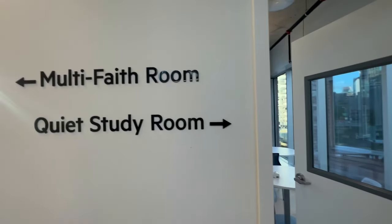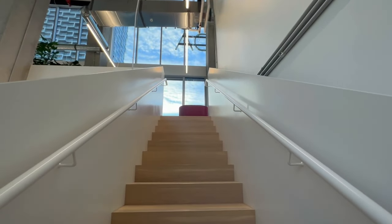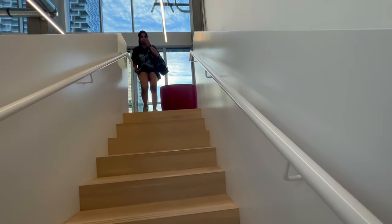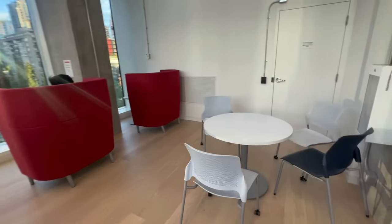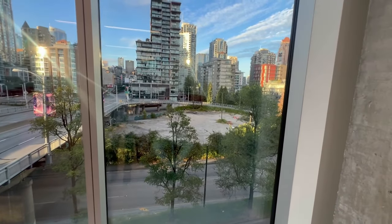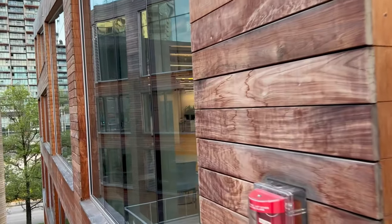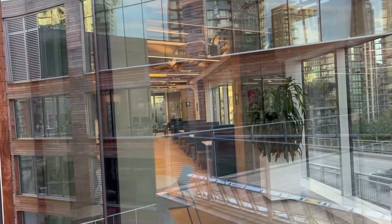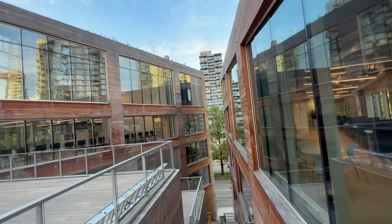This is the quiet study room, and this is a multi-faith room. There you can come and have your prayers done. So our library goes to the first floor, and here you can come study. Here you can study in peace and enjoy. And here you can see in front of you the view of downtown. So good, isn't it? Here you can come study, attend your classes, be with many people, do your meetings here. So this is a space for you students as well. And this is the staircase to go down if you want to go to the West Building.